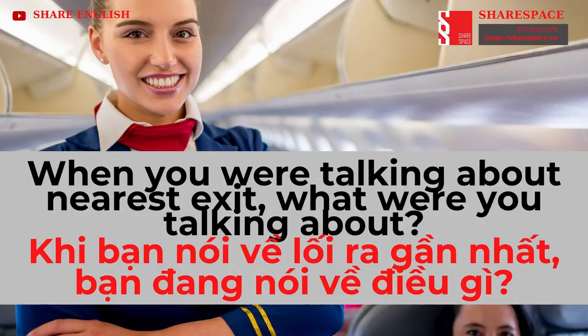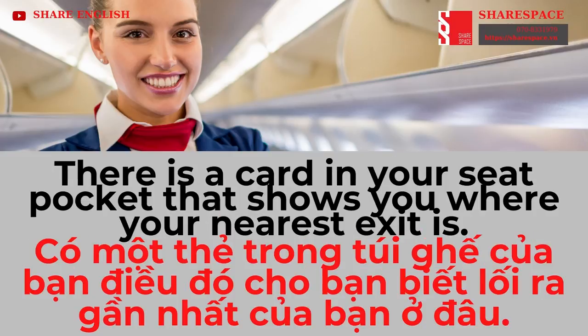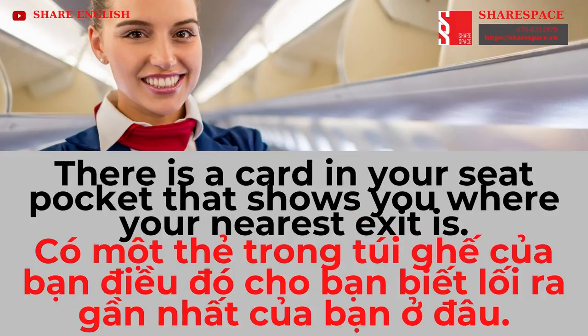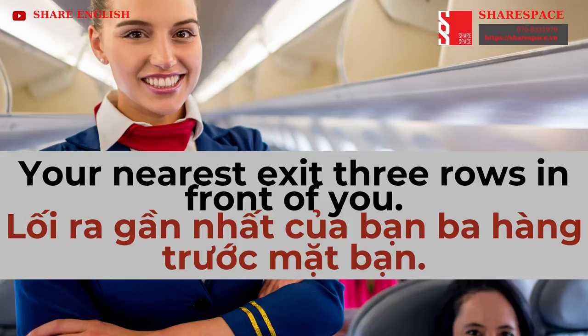When you were talking about the nearest exit, what were you talking about? There is a card in your seat pocket that shows you where your nearest exit is. Your nearest exit is 3 rows in front of you.